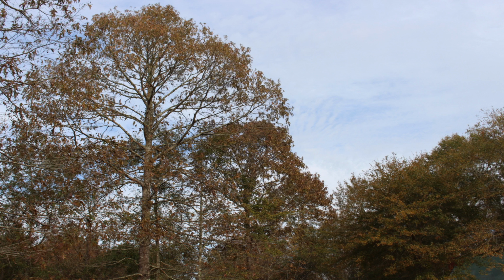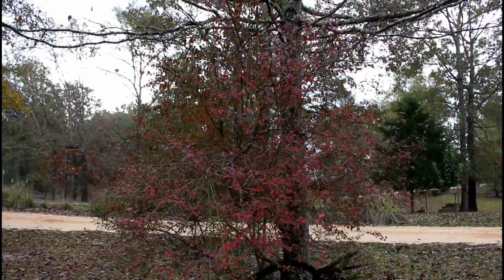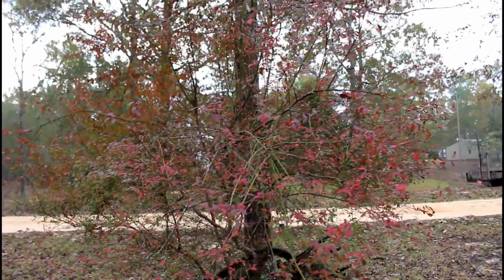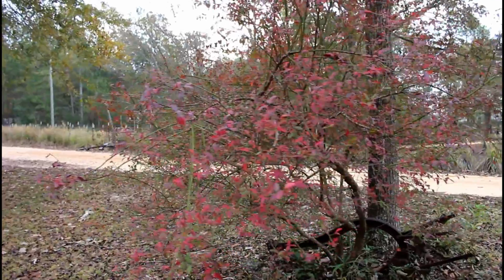We have our little yellows, browns, and occasional reds here at Deep South. This huckleberry is one of the prettiest trees we have with the red color in it. It is just gorgeous. One of our huckleberries was even trying to bloom out, and it didn't kill it, but it's not going to bloom out. But isn't that beautiful?